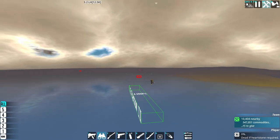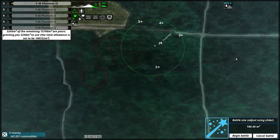Anyways, let's get into it. First battle against Lightning Hoods, here we go.